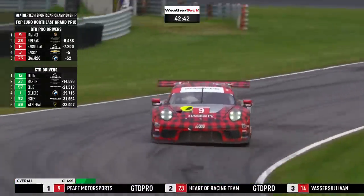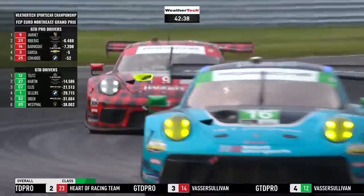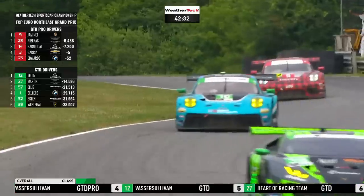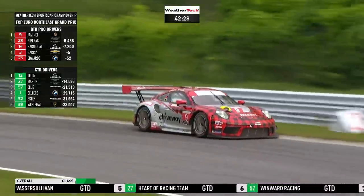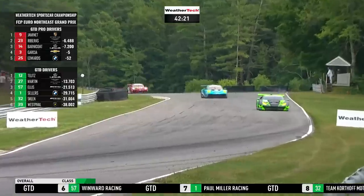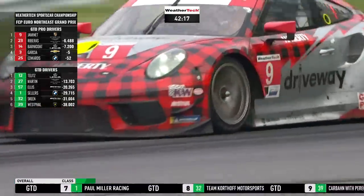Aaron Telitz leading in the GT Daytona regular class, 13.8 seconds up the road from Maxime Martin. So that, for me, feels more manageable from a Vasser Sullivan Racing perspective. Telitz and his teammate Frankie Montecalvo, with such a good performance in qualifying yesterday with the 51.459 that he set.